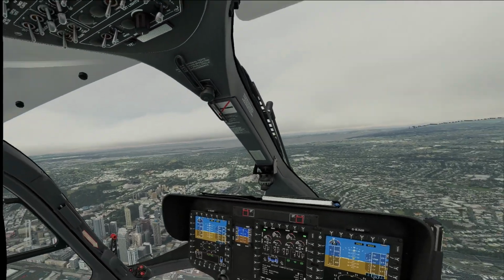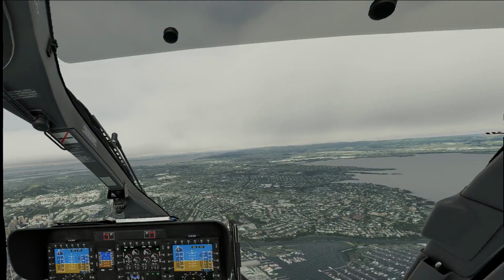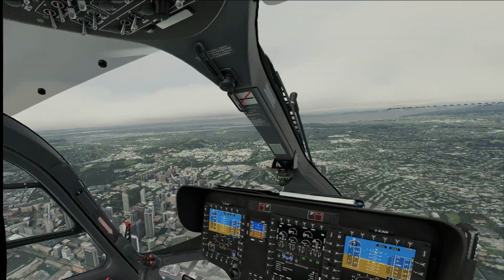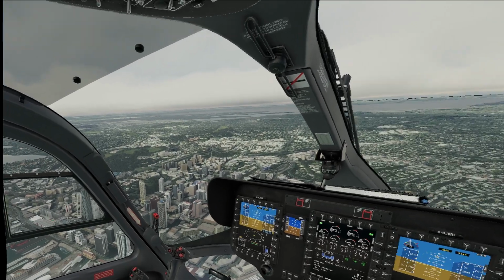Center, good night. QNH 504 Delta, flight level 240. QNH 504 Delta, center, when ready, descent 7000, QNH 1019. Ready, 7000, 1019, QNH 504 Delta.